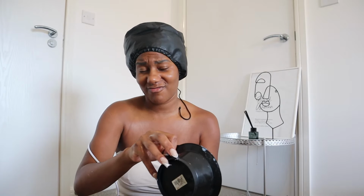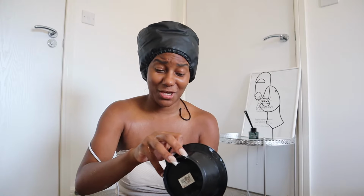It also says that you can steam as well. Steaming is also a really good option. So the next step is I'm gonna leave this in my hair for 30 minutes. After 30 minutes, I'm gonna go and rinse it out. I'm not gonna take you in the shower with me today because I had some leftover. I gotta savor this. This ain't cheap.